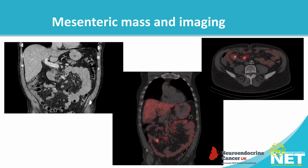So this is just an example of a case whereby someone has a very small tumour in the small bowel, which is just seen by a little fleck of calcification. And then when you do the functional imaging with the PET scans, as I mentioned earlier, you can see the primary tumour light up and nodal disease, which is seen best on the image on the right.